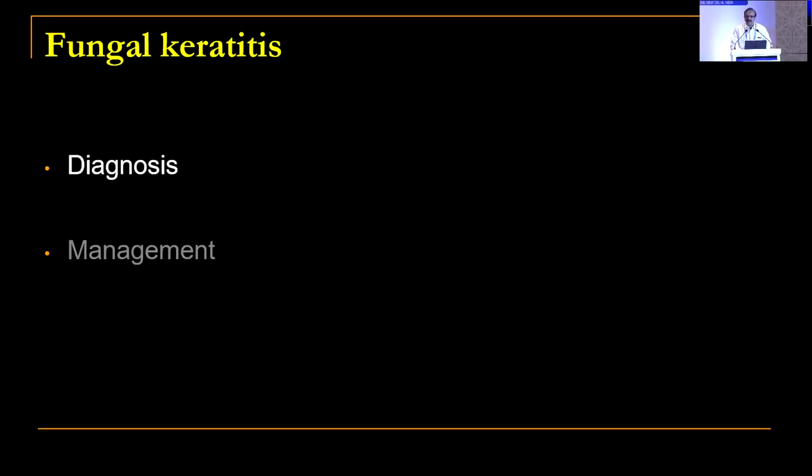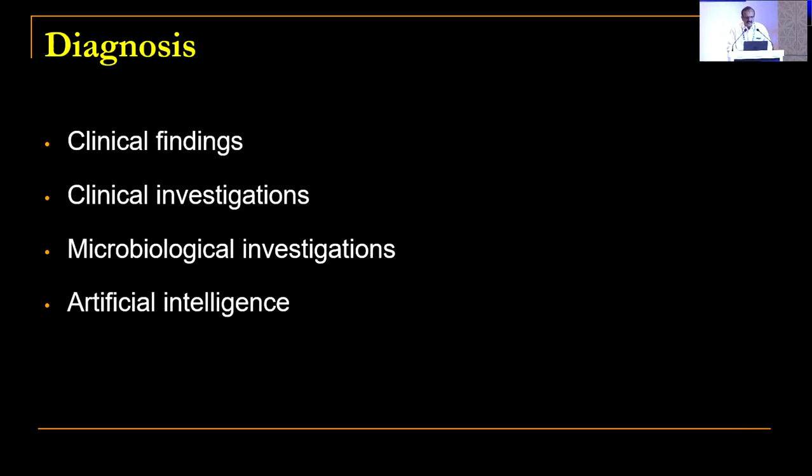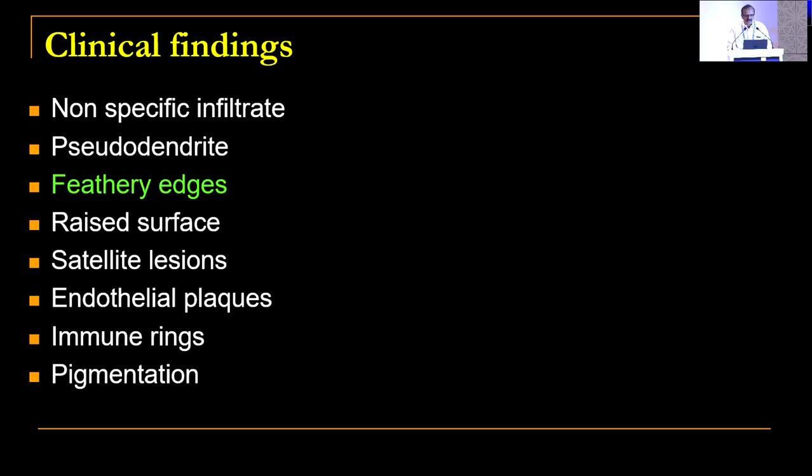So I'll first talk a little bit about the diagnostic part of fungal keratitis and then go to the management part. In the diagnosis, how do you actually diagnose fungal keratitis? You can do it by clinical findings, look at investigations which you can do in your clinic. Microbiological investigations, as Prashant mentioned, are very crucial, and also the newer version of AI, which is going to be in this realm and will be extremely useful in the future to come.